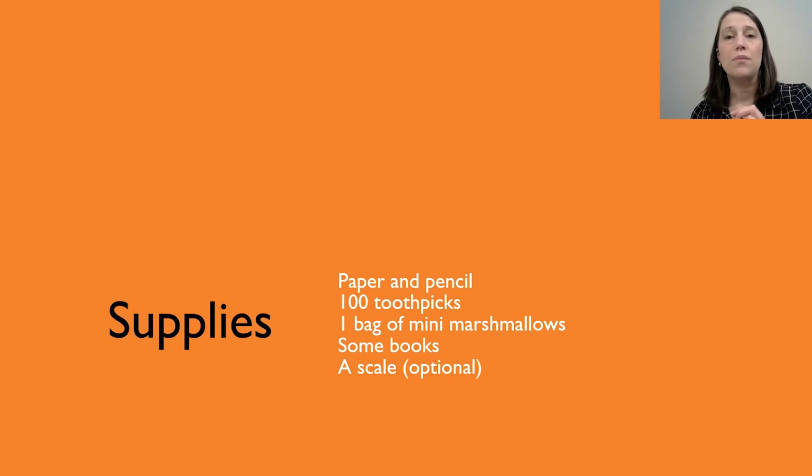Also 100 toothpicks. I counted mine. Did you count yours? I'll pause. I'll wait. You can pause it. Okay. A bag of mini marshmallows. You are not limited on the amount of marshmallows you can use. Make sure you get the mini ones though. The big ones are just too big, because toothpicks are tiny.